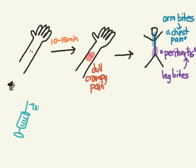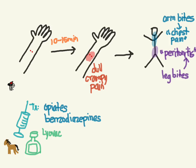So the treatment for this is to give lots of opiates and benzodiazepines. Now, if that's not working, there is available an antivenin, which is a horse serum-derived antivenom called Lyovac. And the way you prepare this is you take one vial and you put it into 250 cc's of normal saline, and you infuse that over 2 hours. And this antivenom can cause seizure in pregnant ladies, and we're not even sure that it works in kids.